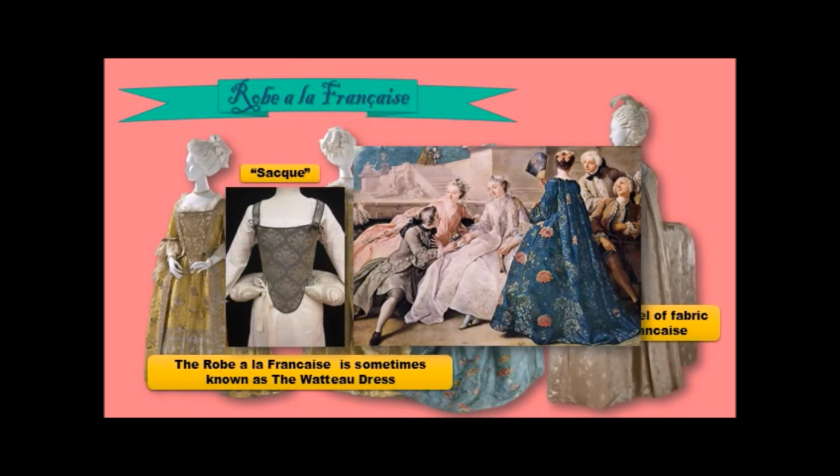This is how people got that fullness at the hip. Basically, this is a bum roll, isn't it? But in the 18th century, it is known as a romp.